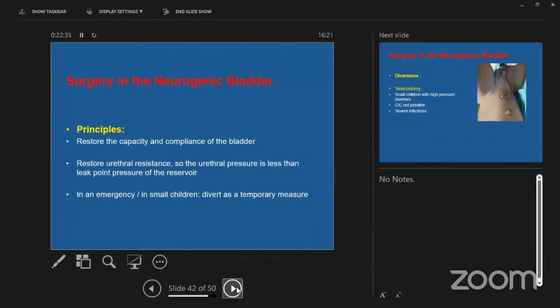Principles of surgery in neurogenic bladder are to restore the capacity and compliance of the bladder. Some neurogenic bladders, having been neglected through early life, are extremely non-compliant, meaning very tight, small, inelastic bladders. These bladders don't have any capacity to expand. And if they don't have a capacity to expand, you have to increase the capacity of the bladder.